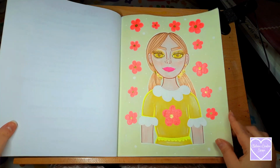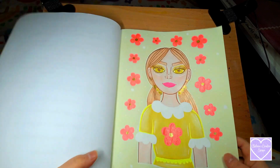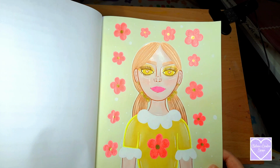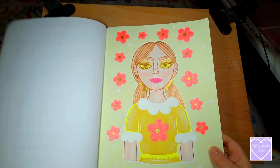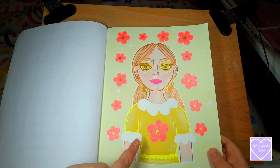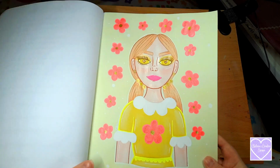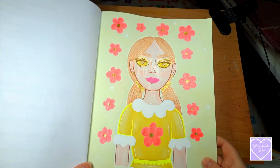Anyway, here she is. I think she turned out pretty. Oh, I forgot to mention I used the Bootfuna Macarons pencils for skin. That's what I forgot to mention. So yeah, those are lovely pencils.